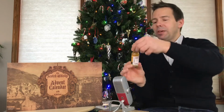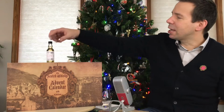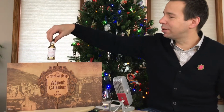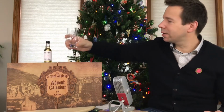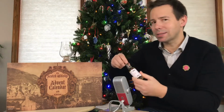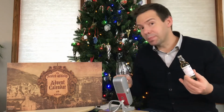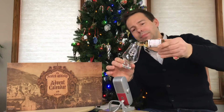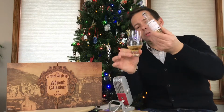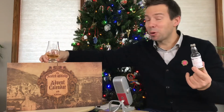The Milton Duff 10-year-old, 2008, 60.9% ABV. Beautiful golden hue. The cask type says bourbon. Whether that's first fill or second, it's hard to say. Given that it's 10 years old, my guess is second fill. Just a guess. I've got my Scotch Whisky Advent Calendar 6th edition glass ready here, and let's get it poured. Great having cask strength. There's a lot of cask strength in this calendar, and that's pretty awesome. All right, in it goes. Ooh, that was maybe a bigger pour than I meant. Oh well, more for me.